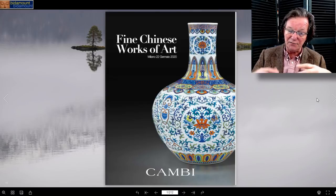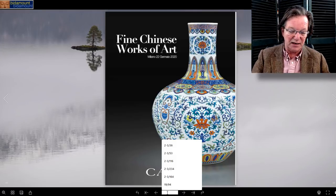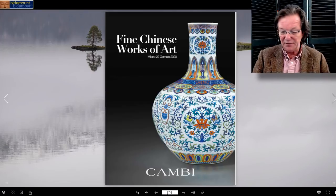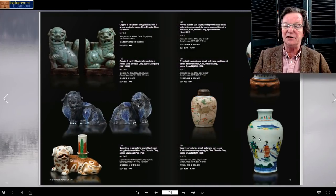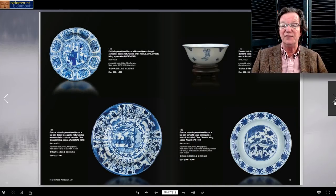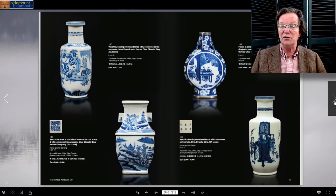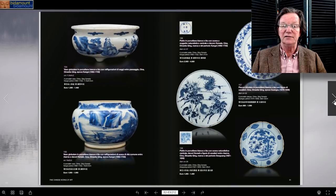We're branching out for the reference library to other auction houses because it's starting to make their catalogs much more easily available to us. So this one is from Cambi. It's in Milan, Italy, and it's a sale that starts on the 22nd of January. And this gives you plenty of time to get in touch with them and check into condition reports and that kind of thing. There's a lot of jade in here. And there's some very good 18th century porcelain, as you can see here. Some very fine blue and white pieces, and there's pages of them.